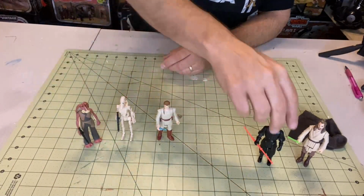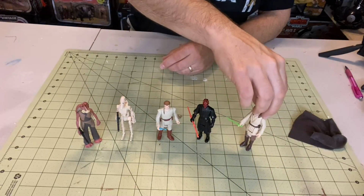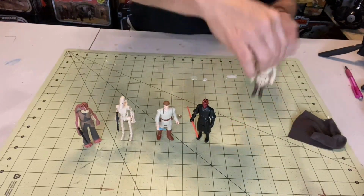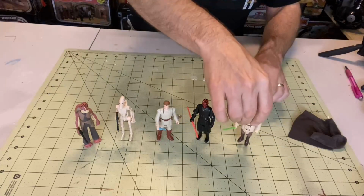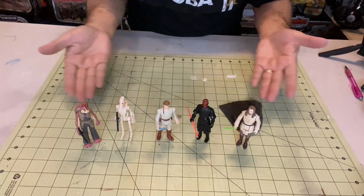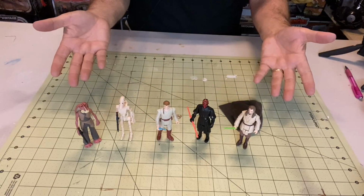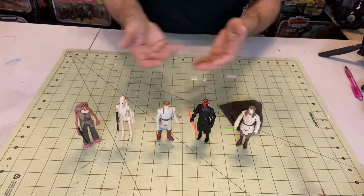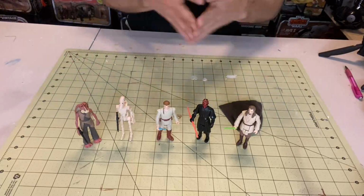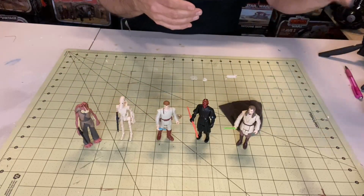I'm sure Queen Amidala would also stand fine because it's pretty much just a flat base. I think the actual original figure that they made of Queen Amidala in that outfit was a flat base. So who knows? But anyway, there we go. We have our Vintage Collection, Retro Collection loose versions of the 5 figures plus Queen Amidala that I'm not unboxing.